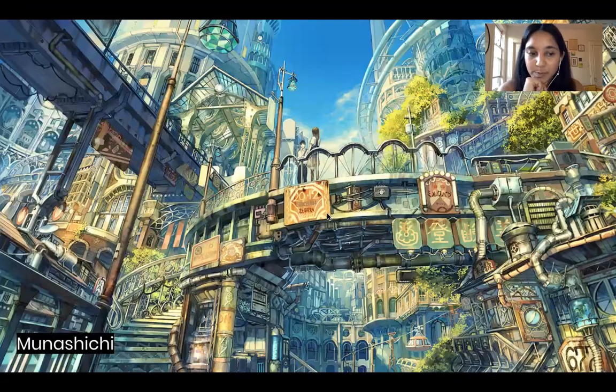Here is another piece. This is by someone named, I'm not going to pronounce it right, Muna Sichi. I think his alias is also Imperial Boy, if you want to Google Imperial Boy. But I think this is another example of an urban environment that's also growing with nature. You can see trees integrated in with the buildings.